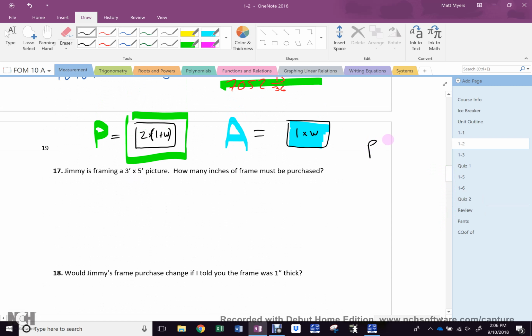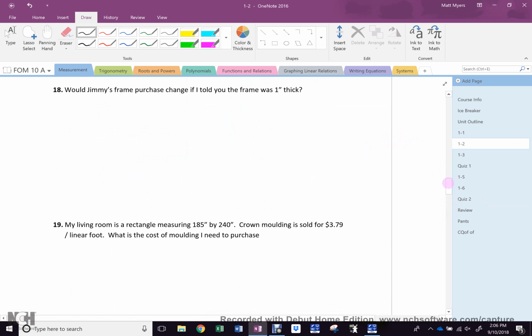Now, 19 to 20. There is an issue with number 19. And I put it there on purpose because it was a question I took off an old provincial exam because it's not a very good question. Some of you are not going to be able to answer number 19. If you can't figure out number 19, then you need to be able to tell me why. Okay? Does everybody understand?